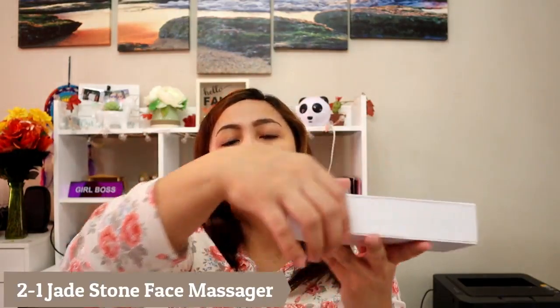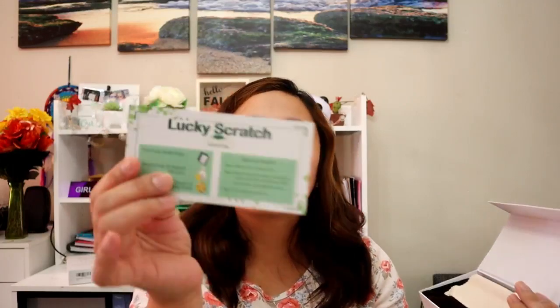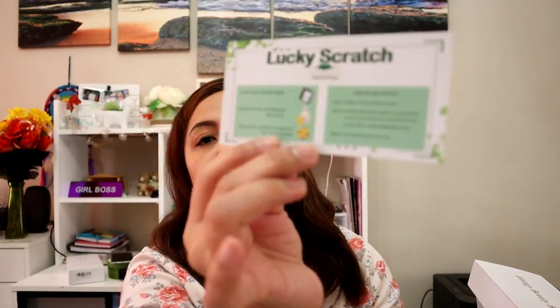I already opened it. Nakalagay dito, if you could see it, it's an energy beauty bar. But it's actually a jade ruler as well. If you open it like this, it's very nice kasi maganda siya for the packaging. Is really good for a gift, especially during holiday season, di ba? It comes with this, like a warranty card. And at the same time, meron siyang lucky scratch. And nanalo ko dyan ng second prize, which is a $5 Amazon gift card. Pag first prize naman, may Kindle Oasis ka, wow. And then third prize is 2% or $2 off coupon of the shop goods.